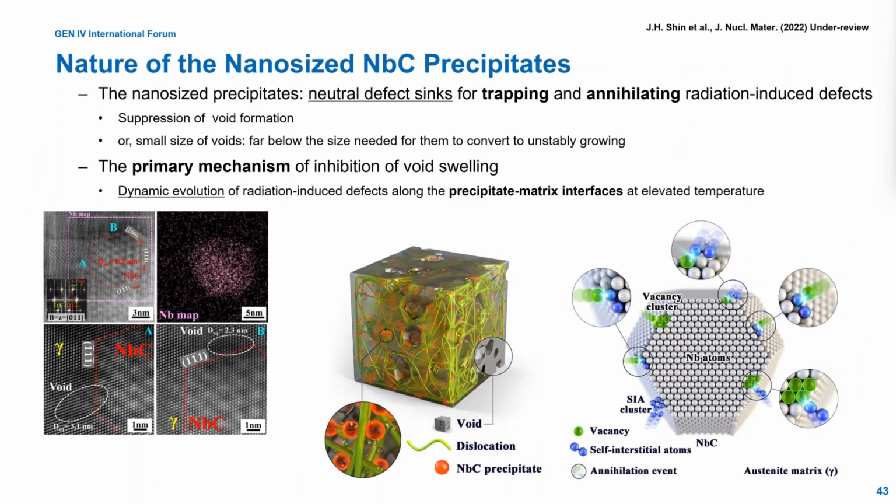The nanosized precipitates are generally considered neutral defect sinks for trapping and annihilating radiation-induced defects. The primary mechanism of the inhibition of void swelling is the dynamic evolution of the radiation-induced defects along the precipitate matrix interfaces at elevated temperature. As you can see in the left side figure, some of the voids are attached along the phase interface, as you can see in the HR STEM image. As long as the defects are preferentially absorbed by a large amount of the nanosized precipitates, the creation of the lattice site does not lead to an increase of the total volume, leaving a healed crystal and consequently giving the material good swelling resistance.